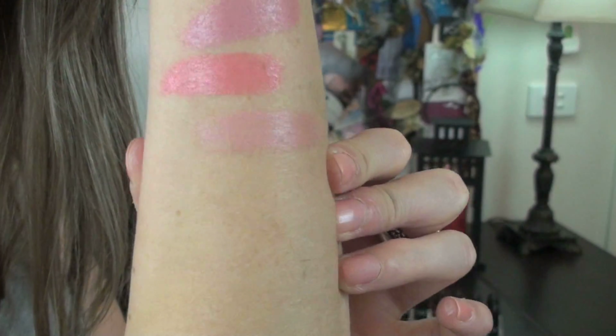See how it's a little bit more sheer? Next we have a Lustre, I'll say Luster. L-U-S-T-R-E, and this is in Sea Sheer.